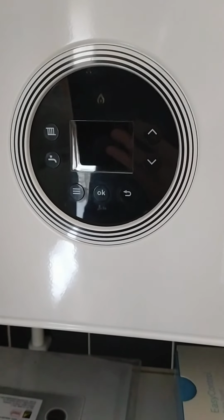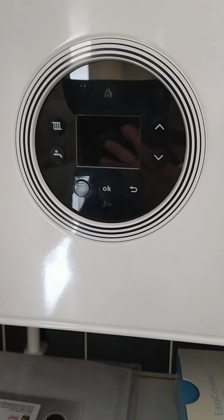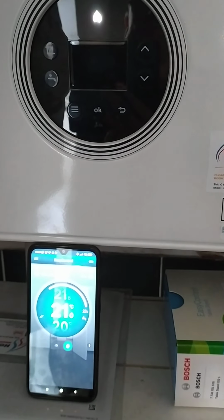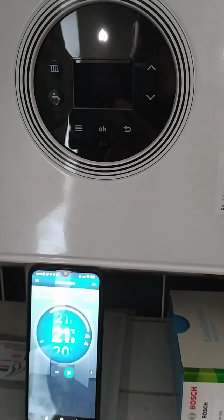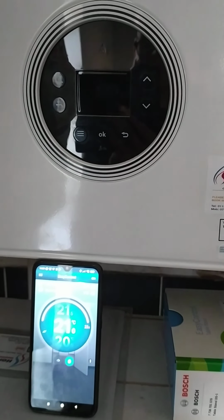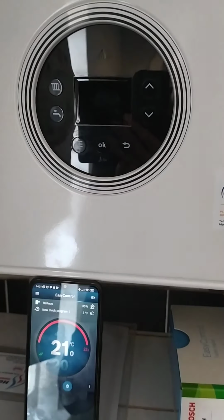So hot tap's gone on. Boiler light's gone out, which is expected. Has it come back on? It's come back on. So we'll knock the hot water off. Boiler light's gone off. Looks like the app's showing that the boiler's off as well.